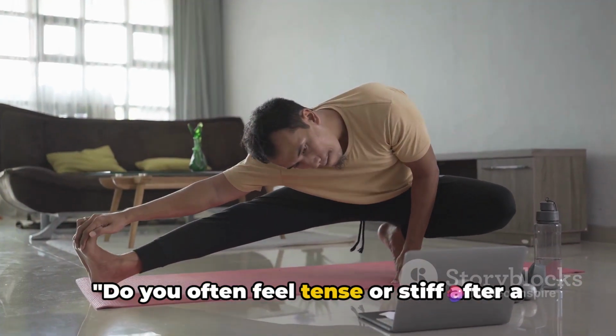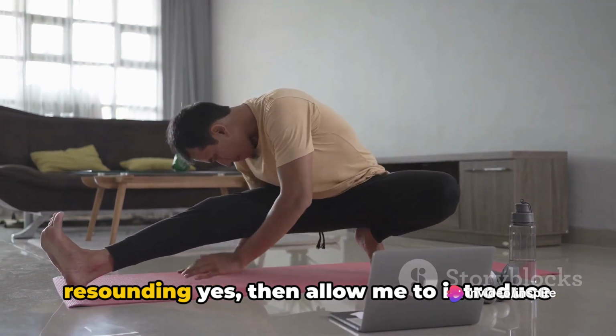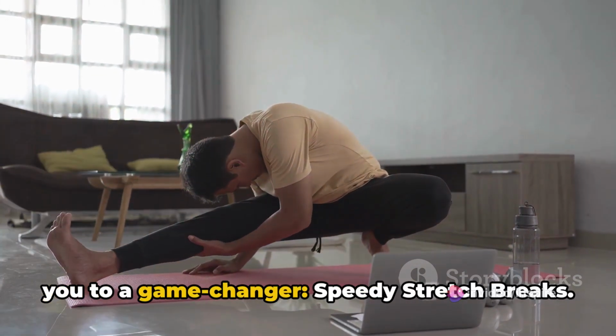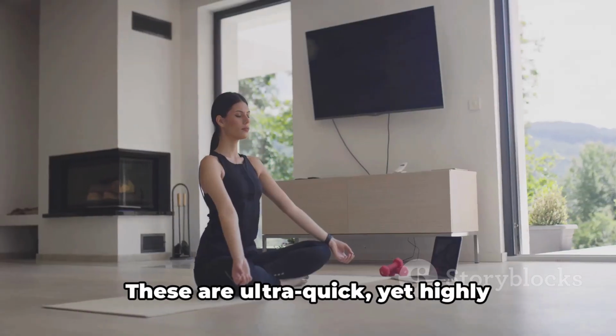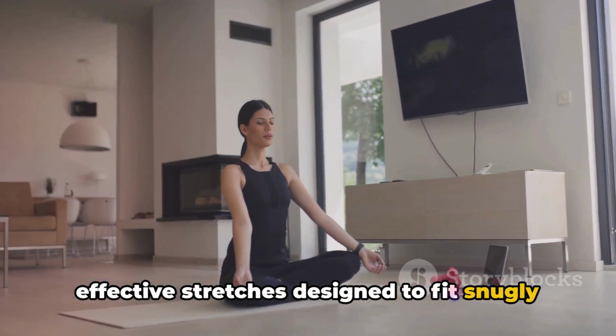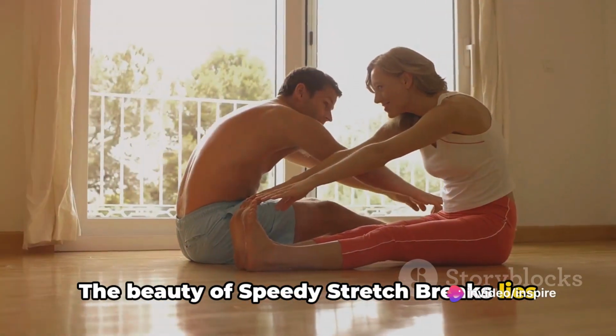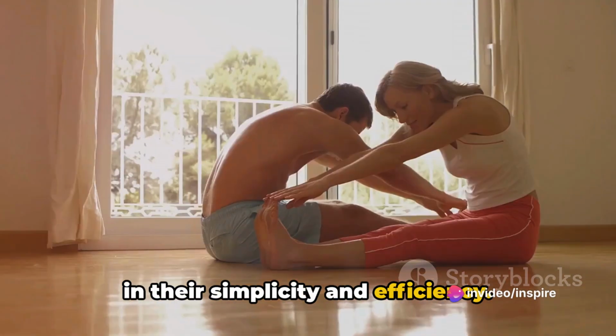Do you often feel tense or stiff after a long day of work? If your answer is a resounding yes, then allow me to introduce you to a game changer, Speedy Stretch Breaks. These are ultra-quick yet highly effective stretches designed to fit snugly into your busy schedule. The beauty of Speedy Stretch Breaks lies in their simplicity and efficiency.